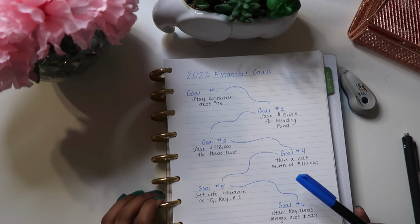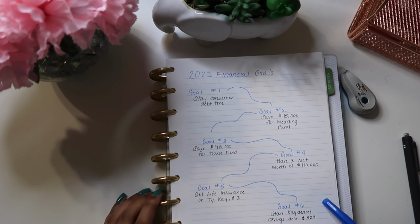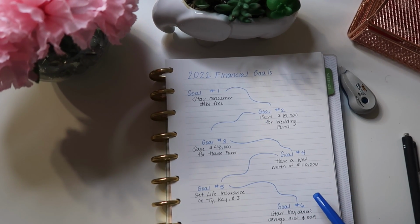Goal number 5 is to get life insurance on Ty, K, and I. And then goal number 6 is to start Cadence's savings account in 5 to 9. So these are only my 2021 financial goals.